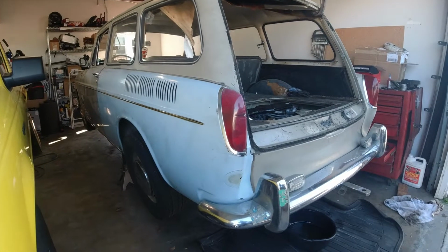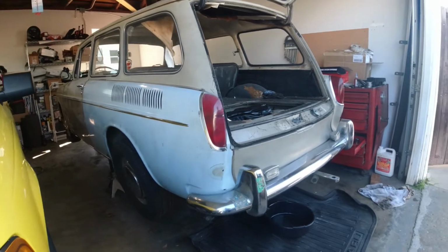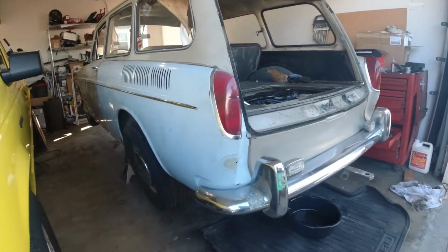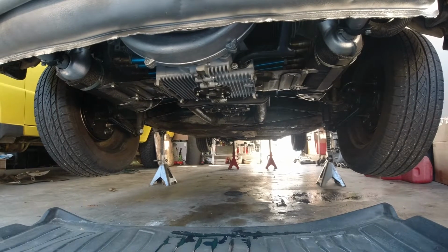Several months later. Alright, it's been a couple of months since I last touched the Squareback. I took a little break from this project and I've been focusing on working on the truck lately. But it's time to pick up where I left off. So I've got all 4 corners lifted on the jack stands and I'm ready to drain the oil.